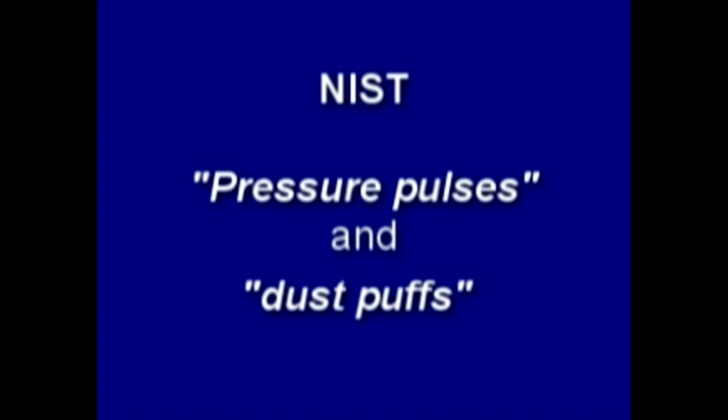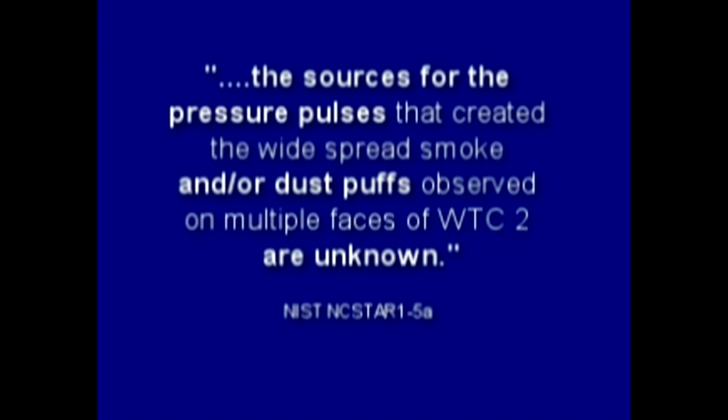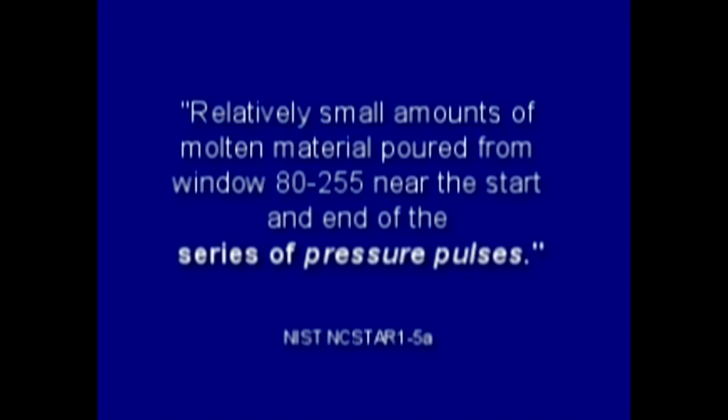NIST rarely mentioned explosions except to say that they didn't exist. Instead, they used the politically correct terms pressure pulses and dust puffs. Repeated pressure pulses. The sources for the pressure pulses and/or dust puffs are unknown. The series of pressure pulses. Perhaps we are seeing a pressure pulse in this video.